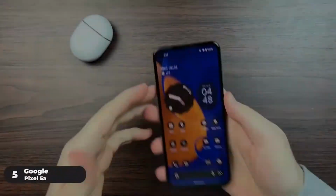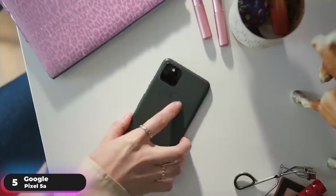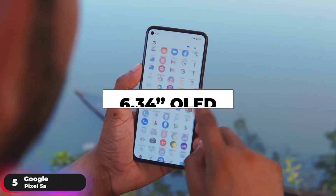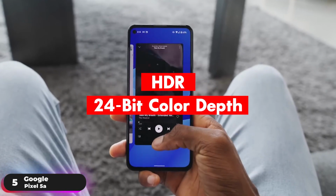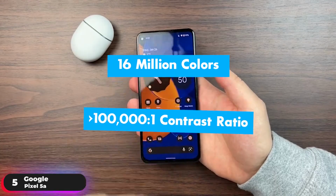Number 5. Best budget phone, Google Pixel 5a. The Google Pixel 5a is our pick as the best budget waterproof phone. It has a 6.34-inch OLED display with 2400 by 1080 resolution that's protected by Corning Gorilla Glass 3 and supports HDR, 24-bit color depth, 16 million colors, and a greater than 100,000:1 contrast ratio.